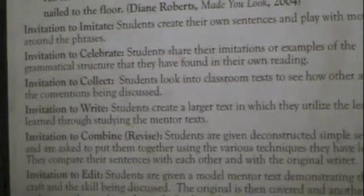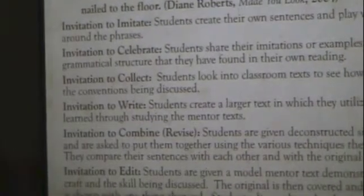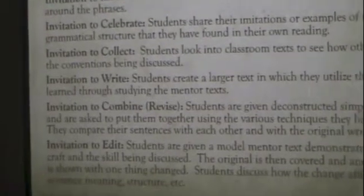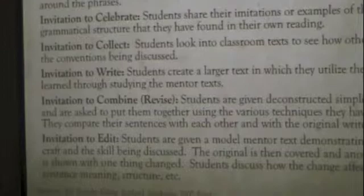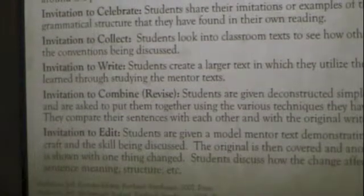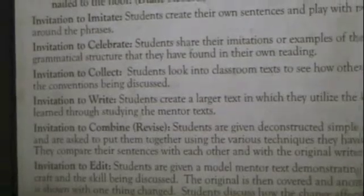The invitation to collect is where you can either, as a teacher, give the students a passage and they look for examples of the structure in the passage, or you can ask the students to look in their own reading for examples of what you're looking at. Invitation to write, invitation to combine, and invitation to edit is where the students actually start writing using that structure, and they get steadily more detailed, going from just the sentence level all the way to paragraphs and even essay forms.